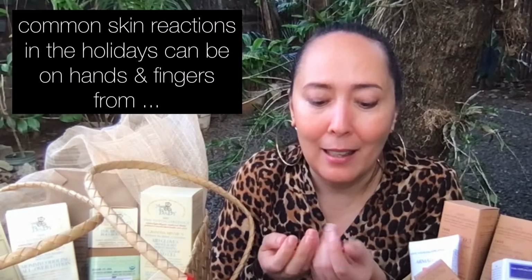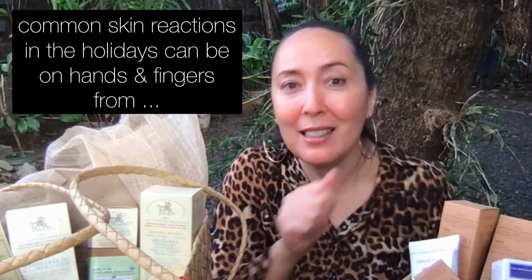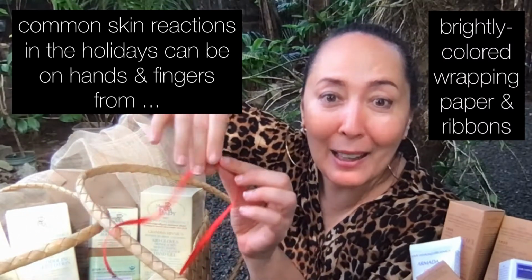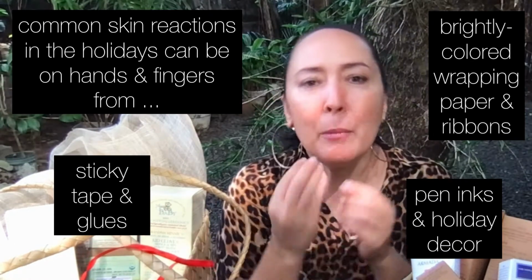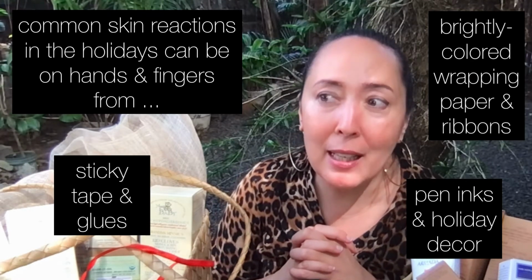People sometimes during the holidays will notice that their skin is reacting more in certain areas like the fingers or the hands, and that can be from handling things like brightly colored gift wrap and ribbon, sticky tape, and glues. So anything with acrylates and sticky things, and brightly colored papers and fabrics and Christmas decor can be an issue for people with sensitive skin.